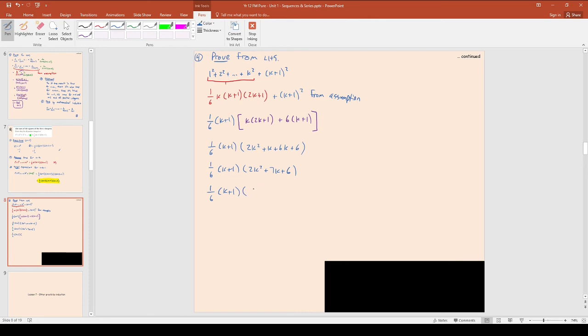Okay, let's do it. Let's do square bracket. I'm going to do an extra step. Here's what we're going to get. 2 numbers that times to make 12, so 2 times 6 is 12. 2 numbers that times to make 12, but add to make 7. So the numbers are going to be 4 and 3.